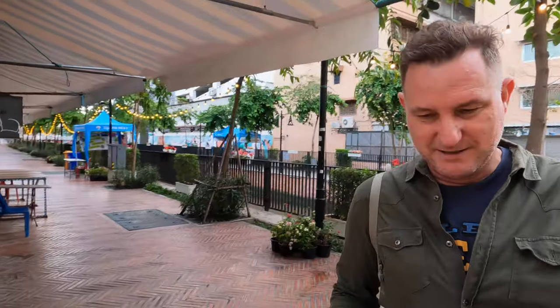Hello, what have we got down here? Nice little alleyway. It is a very nice place, a good place to come in the evening for a little wander.